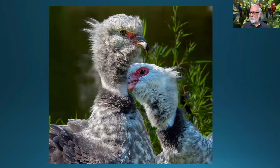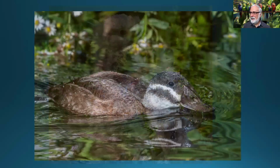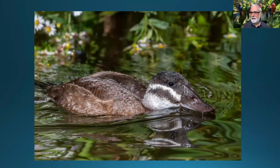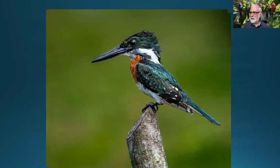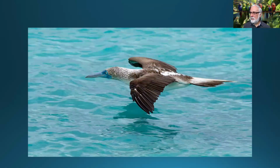These are southern screamers, although I never heard them scream. There's an Amazonian kingfisher. Blue-footed booby.